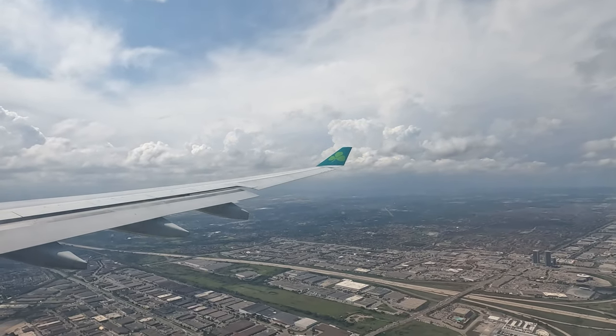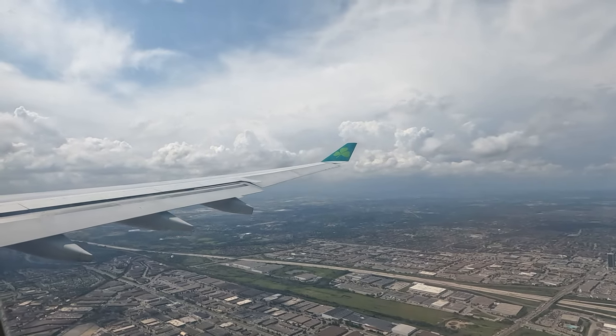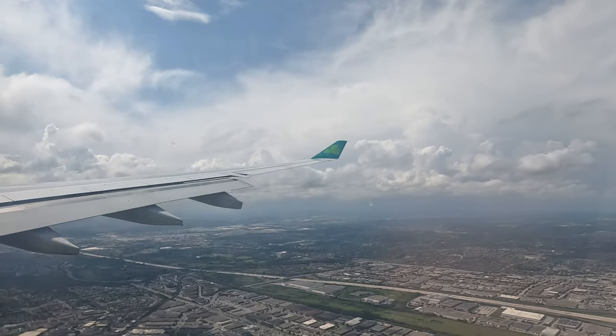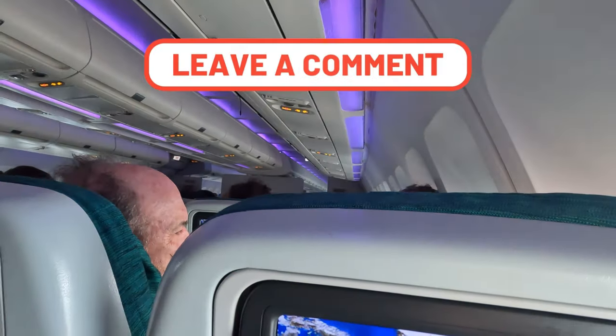I mean, the service in actually getting our meals was really good, but none of the flight attendants seemed to smile whatsoever. They looked pissed off all the time, which I thought was kind of odd. So anyway, that's just my personal opinion. Let me know what you think if you've flown Aer Lingus before and compared it to any other airline.